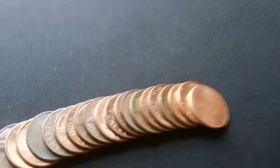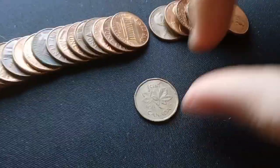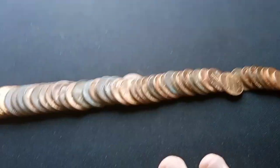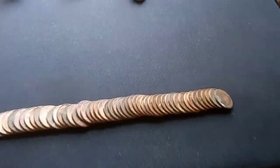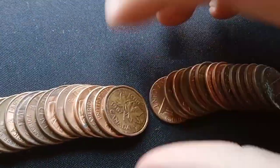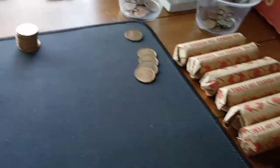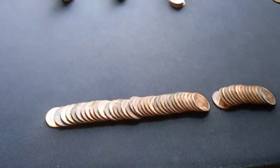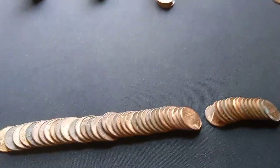I'm in the next roll, and all we've got here is another Canadian. A 91. Like I said, we'll throw that over there. 7 rolls left after this one, and I'll come back with my next find. So, another roll, another Canadian. This one's an 87. We'll throw it up there. That makes 4 Canadians for the hunt and 1 wheat penny, with 6 rolls left, 7 if you count the one right here. I'll bring you back when I find another amazing penny.